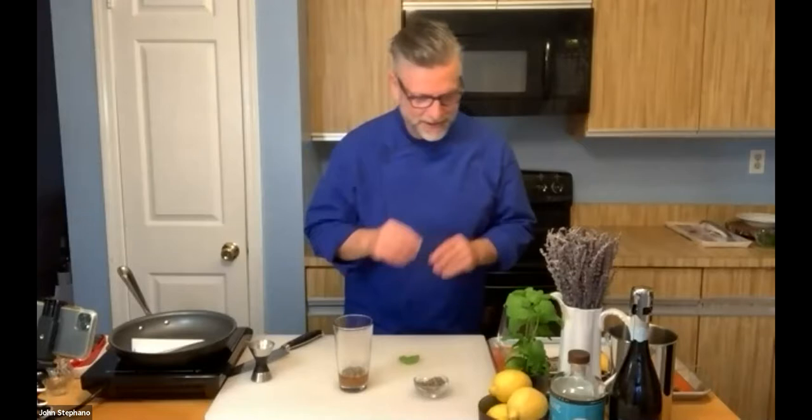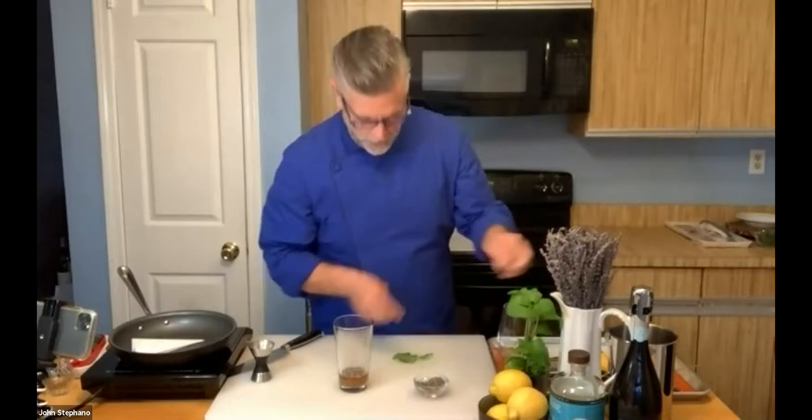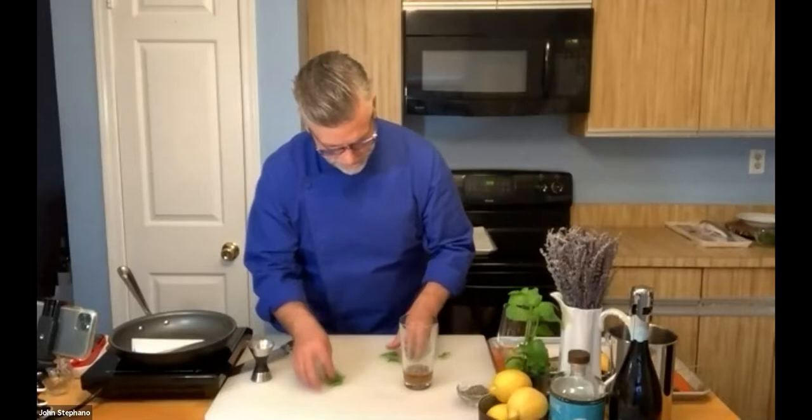And I think the princess or the future king's wedding cake was made after these flavor profiles. So next, I'm going to take fresh mint. And I urge you to either grow your own herbs or spices, but if not, try to buy them locally sourced at a store. I'm gonna take these and put these in.